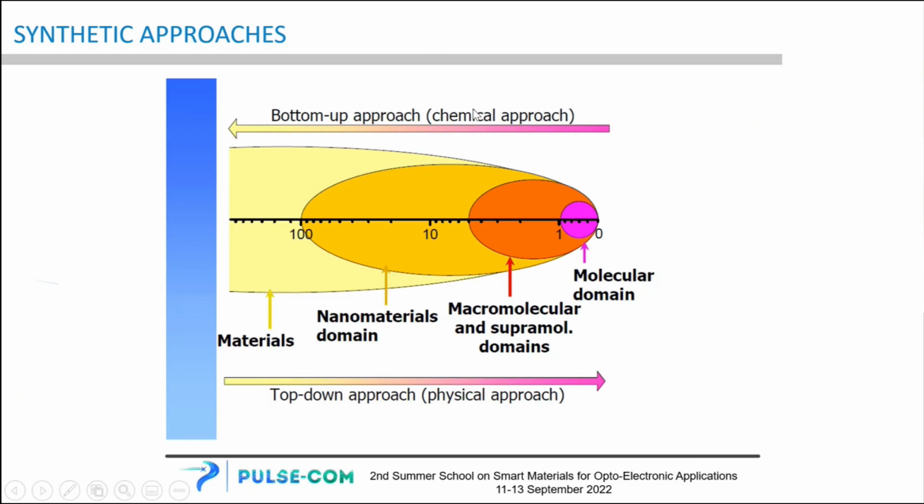So we can say that the bottom-up approach is a chemical approach because we follow a path that goes from the molecular to the macroscopic domain, while the top-down approach is more physical, let's say. In polymer science, there is no single good approach, of course. It depends in particular on the costs and on the type of material we want to get. It depends on many reasons, but we can follow two different approaches.